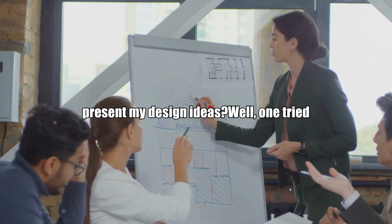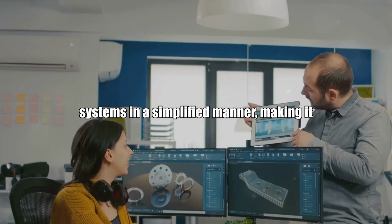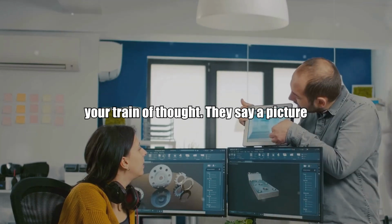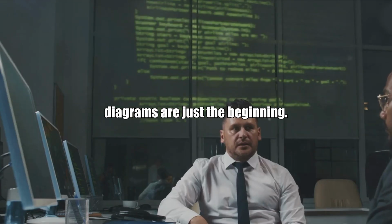Well, one tried and true method is using diagrams. Visual aids can help you represent complex systems in a simplified manner, making it easier for your interviewer to follow your train of thought. They say a picture is worth 1,000 words, and in system design discussions, this couldn't be truer. But diagrams are just the beginning.